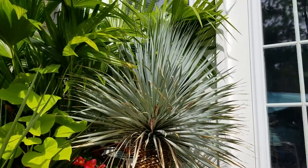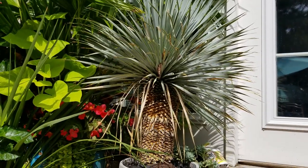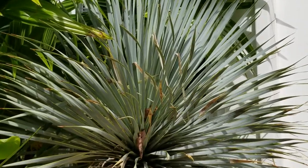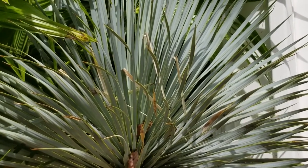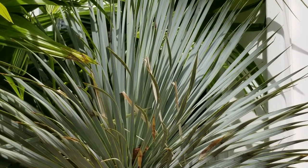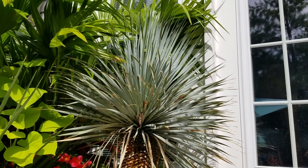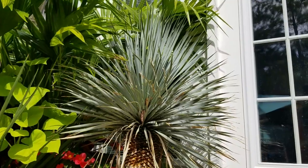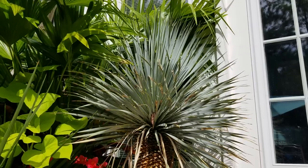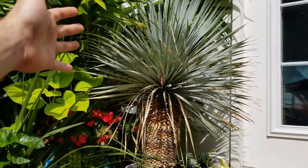But for now, there's the update on my rostrata. One of my favorite plants I have out here, and it makes me so happy. I am so thrilled with how incredibly beautiful, blue, and vibrant the foliage is. Typically, you don't get a really blue color on the foliage of a rostrata unless it's like the Sapphire Skies or a known variety. It's not really a hybrid, but you know what I mean. And this was just a yucca rostrata, so I got lucky that it's this blue. So pretty. There's my rostrata update.